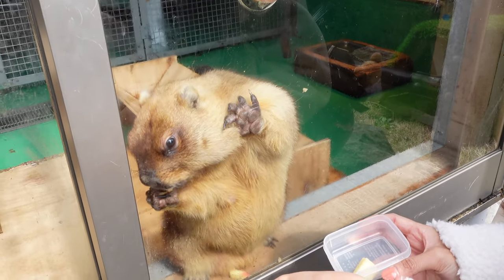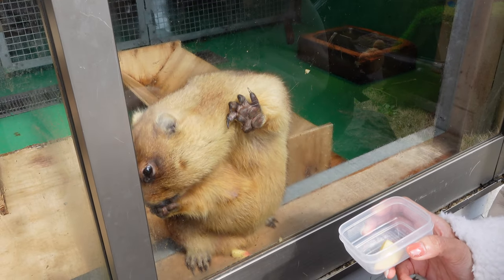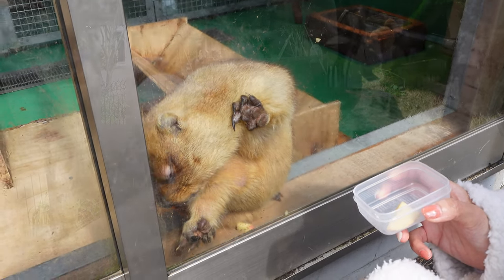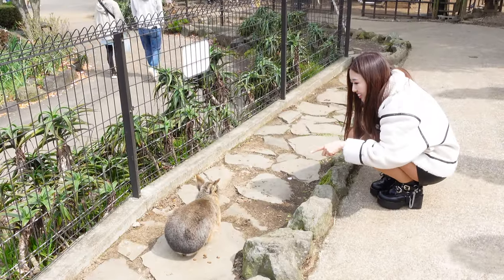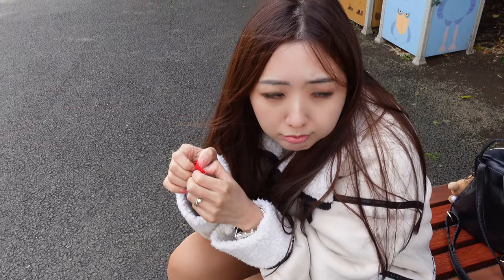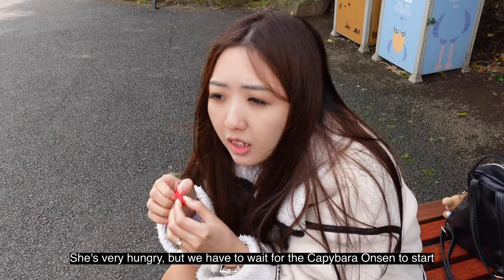The marmot is eating apples. And he dropped the apple under his leg. Didn't realize. He'll drop again. Try touching it. He's scared. Nothing. I'm hungry, but I have to wait for the capybara to start.